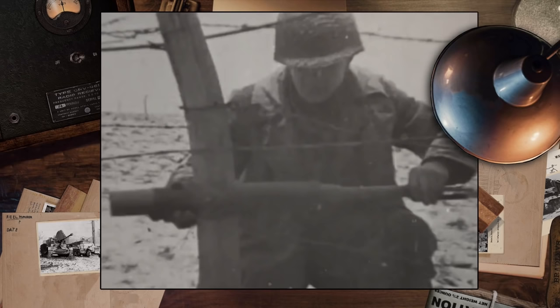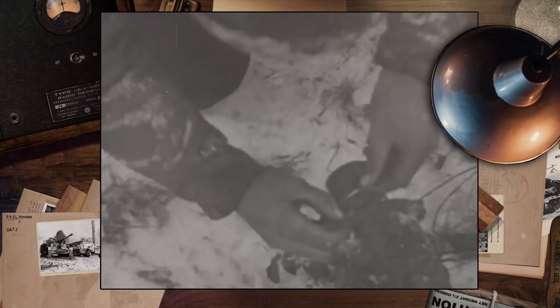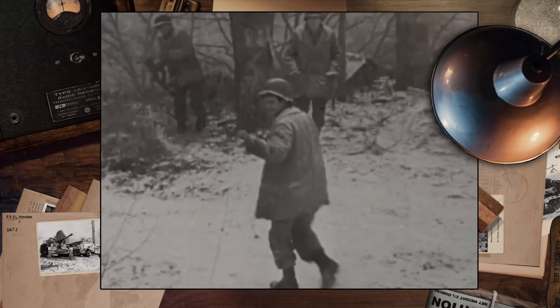The shell is returned to its case, which has now become the bazooka weapon employed by Company B, 238th Engineer Battalion. After wiring, the projectile is set off by a pair of flashlight batteries.